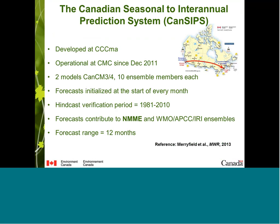So a brief introduction to the Canadian Seasonal to Interannual Prediction System, CanSIPS. It's been developed at CCCMA on the West Coast, and it's been implemented in the Canadian Meteorological Center in Montreal. It's operational since December 2011. It's a multi-model ensemble system. It has two models, CanSIM3 and CanSIM4, 10 members each for a total of 20 members.